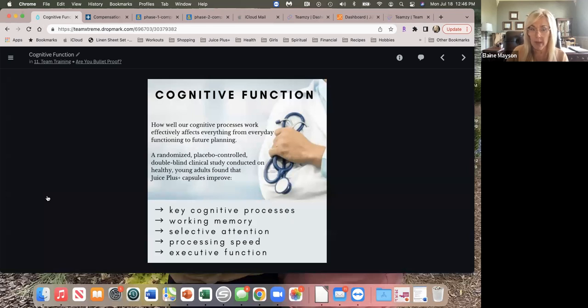A randomized, I always have a hard time saying that word, placebo-controlled, double-blind clinical study conducted on healthy young adults found that Choose Plus capsules improve key cognitive processes: working memory, selective attention, processing speed, and executive function. And so there you go, Lauren. Here's just some new talking points.